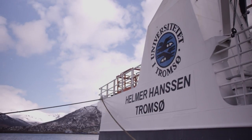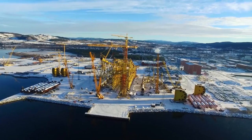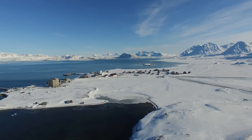We conduct many field expeditions and research expeditions. It could be close by, or it could be trips that require the use of ships, and the University of Tromsø has a research vessel that we use for that. And then we have access to very good laboratories at several of the participating universities, but also industry partners help us with their laboratories. So all in all, it's a complicated mix of different infrastructure that helps us to conduct the research and give the best possible results back to the participants.